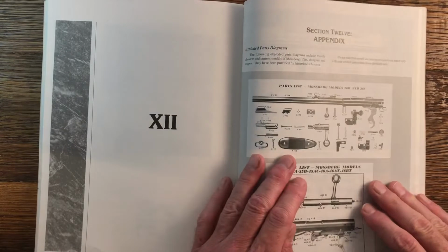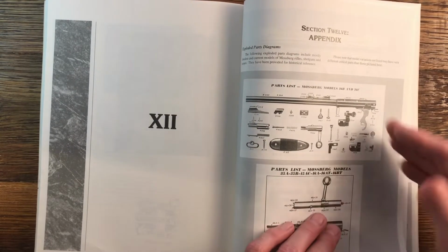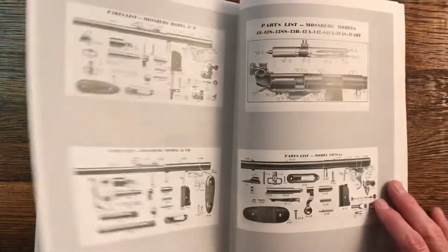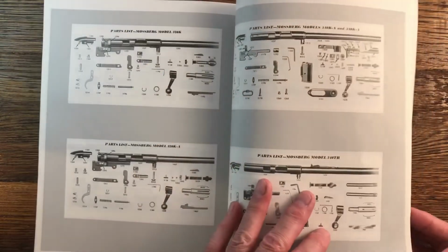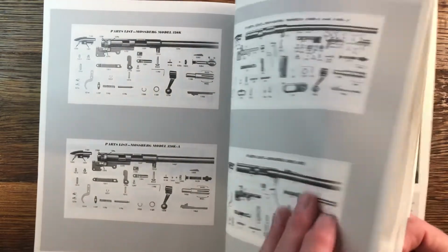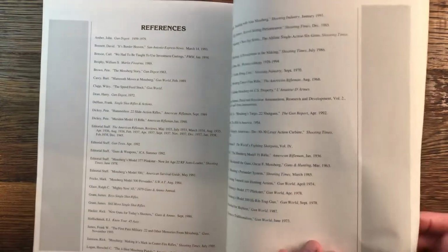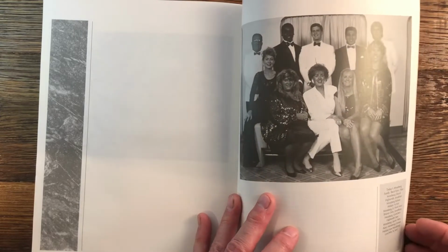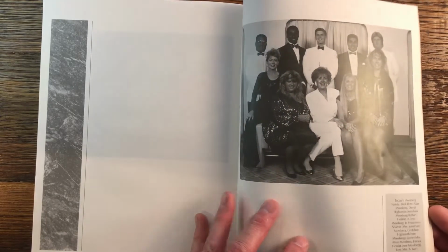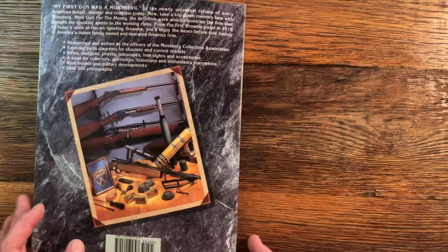The last section is quite useful, I think. It's an appendix, and it gives drawings of the parts of many, if not all, of the Mossbergs. That is a pretty extensive amount of drawings. We get a reference section. Towards the end of the book, we have a picture of the Mossberg family today. On the last page, it talks about the authors and the back cover.